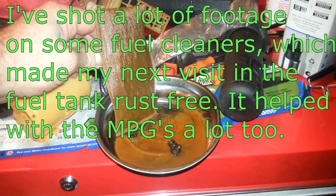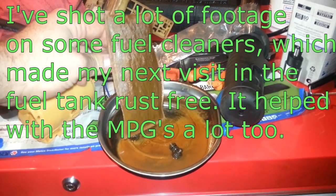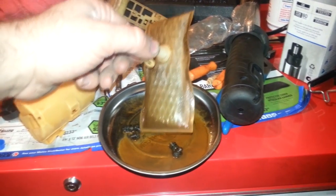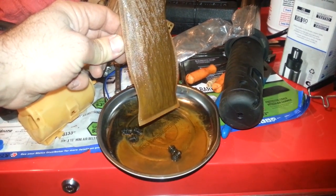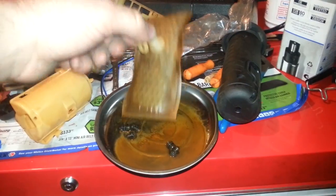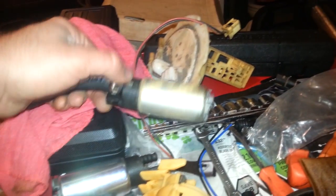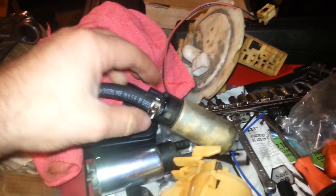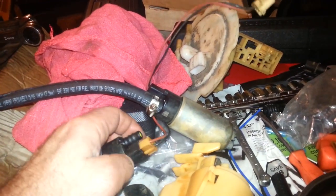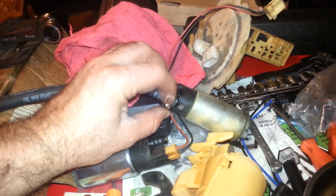There's no inline filter on this truck. This is the only one, I believe. And socks are like a gross filter. They let little things through. So maybe this is what clogged up my check valve. I don't know. Looking at the old pump, it's got a dinge of rust on it. I still need to move its connector over, and get these really tight.